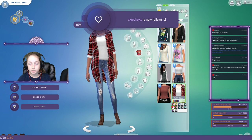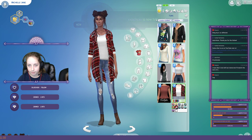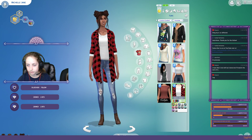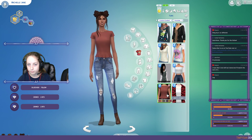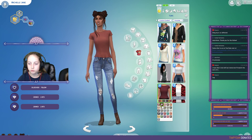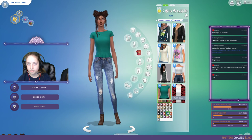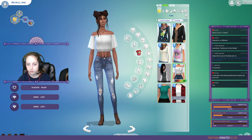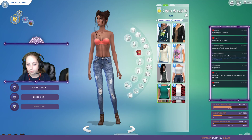Derpcat, she is really different. I really like how she turned out, and I'm not sure if I even like this flannel anymore. Oh, I like this shirt. This is a cute shirt. Maybe not for her right now. I don't have anything to go with that.